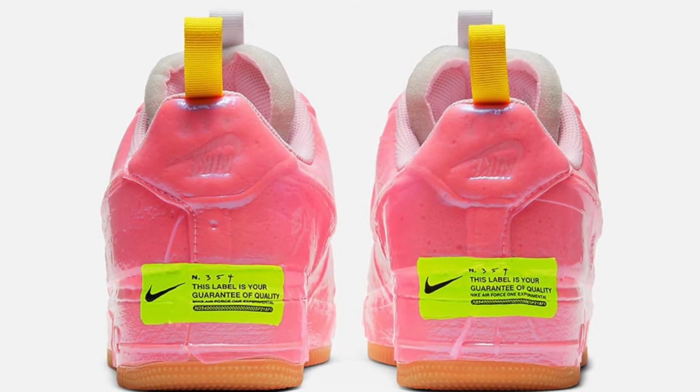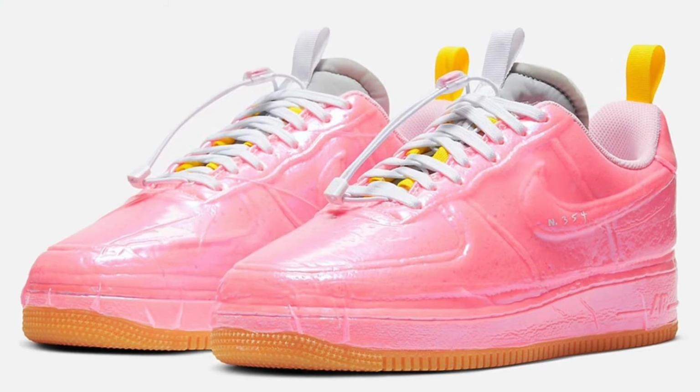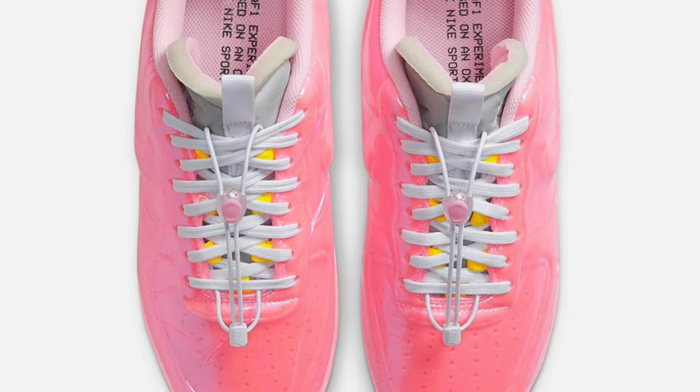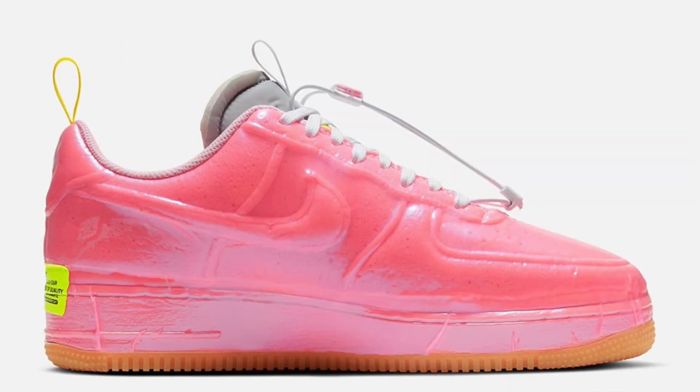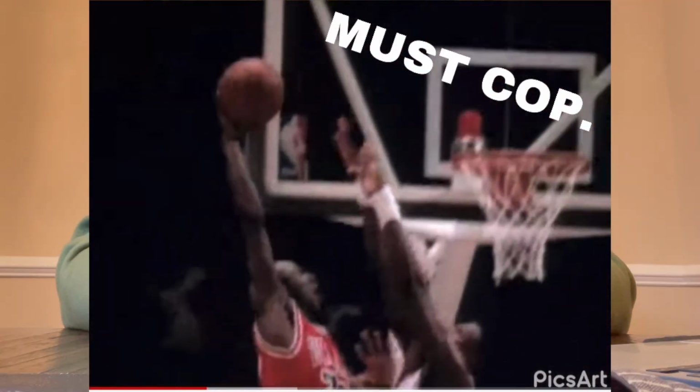Usually I don't like pull tabs on Air Force Ones. That's why I didn't really care for any of the Air Force One utilities. But I like it here. They've got an exposed tongue. Something else going on with the fronts. Probably got those weird loops they put around some of the laces on the Air Force Ones. I'm here for it. So I'm going to try to get them.